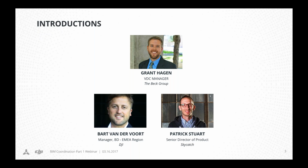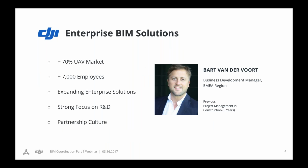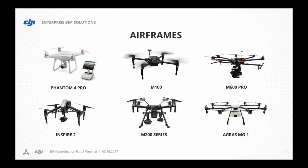So quick for DJI, they're really putting a big focus on commercial applications, enterprise applications this year. Many of you may have seen some recent announcements about a new drone they're releasing, but they're really the industry leader. We're really thankful to be partnering with them on this and some other things, and we think that there's just nobody who can really make an airframe and a platform like DJI does. And speaking of those, here's a select few that Bart has chosen to talk about here.